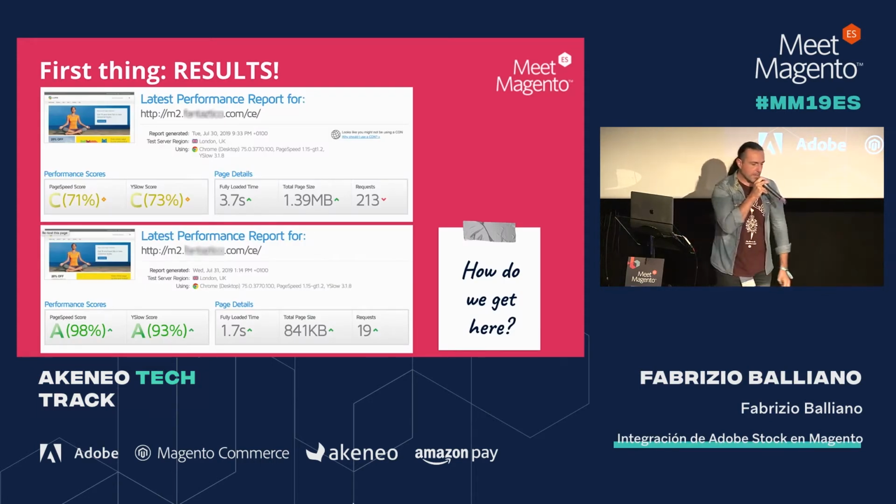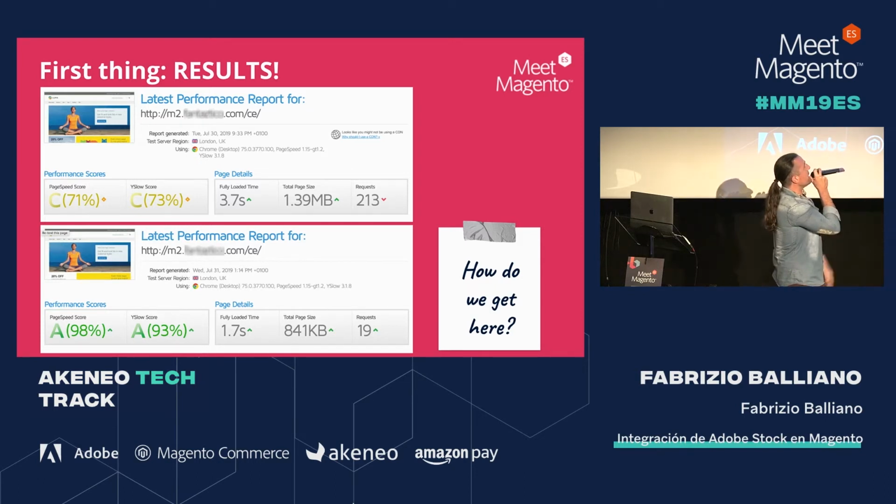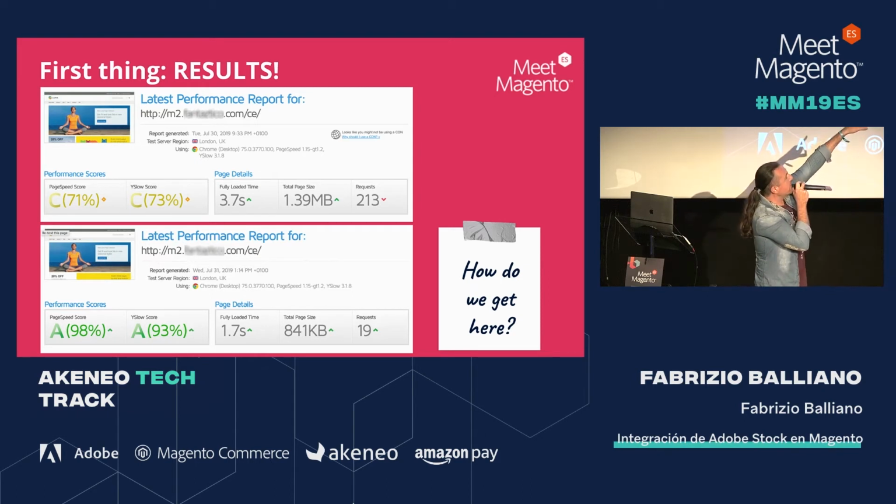First of all, I want to start with some results. Again, these are two tests made with GTmetrix. This is a base Magento 2.3 installation with sample data, and it's a kind of optimized server, so the server side was already taken care of. But then we see that the PageSpeed score is not super bad, but not really good either. We have 71%, and YSlow, which was made by Yahoo if I remember correctly, is 73%.